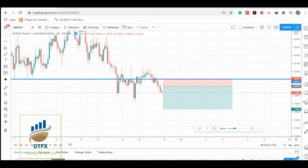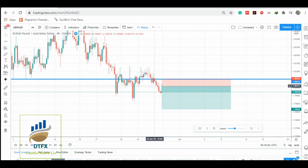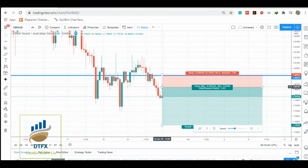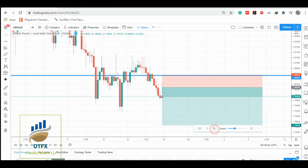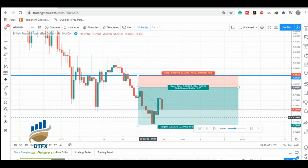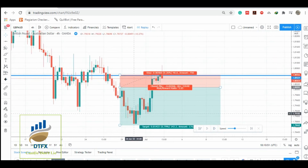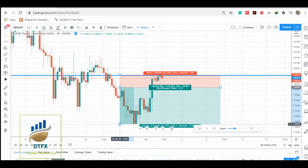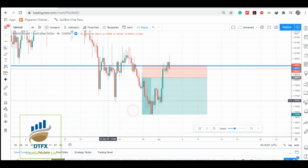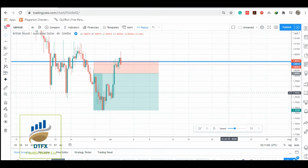So the market opens and look at the sharp entry. Do you see that? That's sniper. It took us in and down it went and hit our take profit and eventually goes our way. So for this trade, our take profit on GBPAUD was a good trade for us.